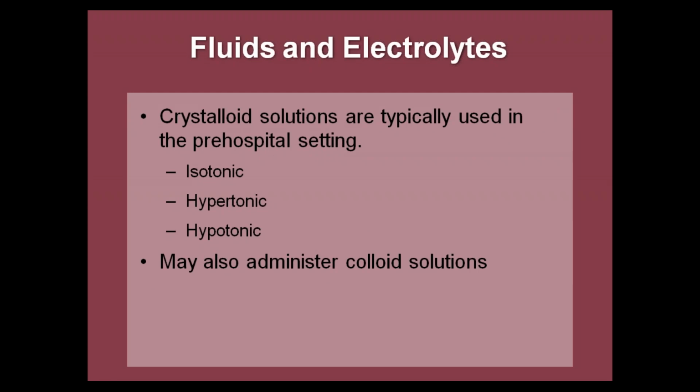Fluids and electrolytes. You guys are going to cover this a lot more in depth next chapter, because that's kind of the meat and potatoes. You guys are going to be doing IV sticks. We've got crystalloid solutions. So what fluid do we carry, Kootenai County? We carry two: normal saline, isotonic, pretty benign. We don't carry lactated ringers. We carry D5W.